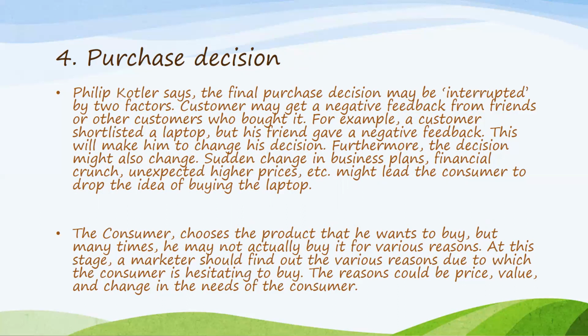Furthermore, the decision might also change. Sudden changes in the business plans, financial crunch, unexpected higher prices, and so on might lead the consumer to decide to drop the idea of buying the product itself, in this case, the laptop itself.